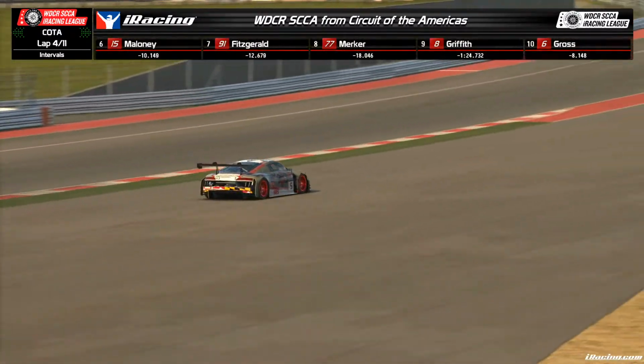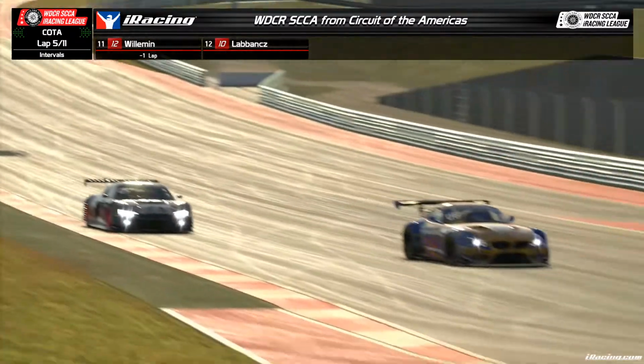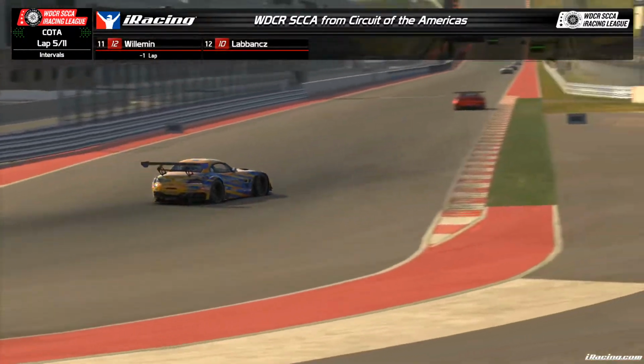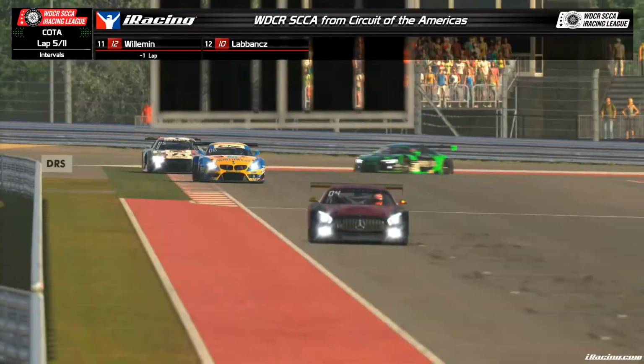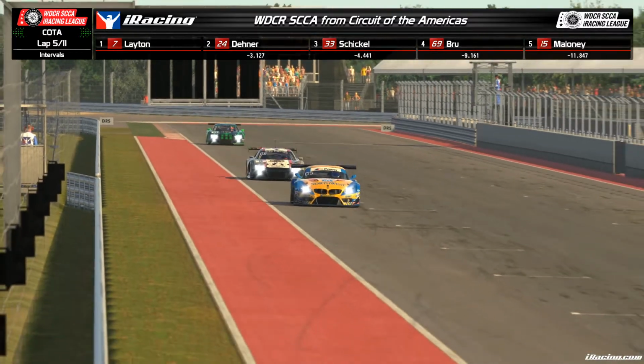Big slide. To get the loose in the penultimate corner, goes flying off the track. Here comes Maloney up the inside, and we'll get the spot. Yeah, that's also going to be a slowdown penalty for him as well. Chad Griffith heads back down pit lane. Still potential damage to repair on the number 8 BMW, but Nichols will give up 5th spot to Ryan Maloney.